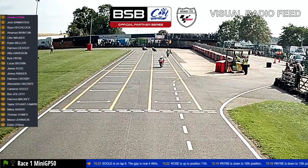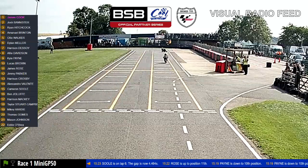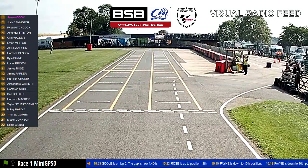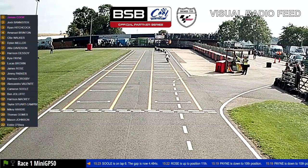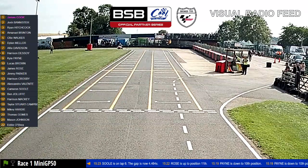It must run in the family. So far, he'll certainly be probably trying to ignore anything we're saying about him at this point, but 2.8 seconds still, more than plenty ahead of Josh Bannister. Ryan Hitchcock is in 3rd as we've passed the half distance point. We've only got 5 laps left to go now.